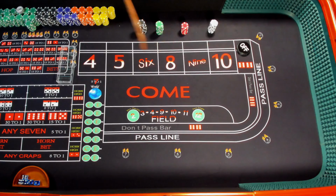7 out. Well, that's too bad. That's not a good example. So we lose that. We lose all this. But that's okay. That was not a bad roll. We racked some money up. We spread out to other numbers. Well, it's good. Let's do one more roll to see how we do.